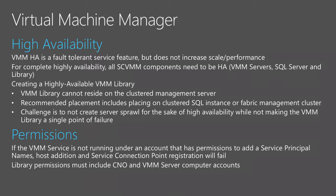So we want to be able to deploy VMM in a fault-tolerant way, but that creates a little bit of a challenge for us because the VMM library cannot sit on the same cluster as the VMM server itself. So we need to put the VMM library also on a highly available model. You can deploy it to one of those nodes, but then the VMM library itself isn't highly available.